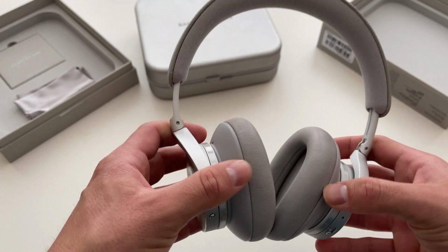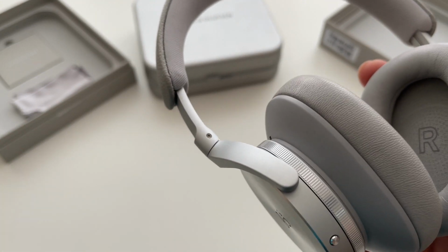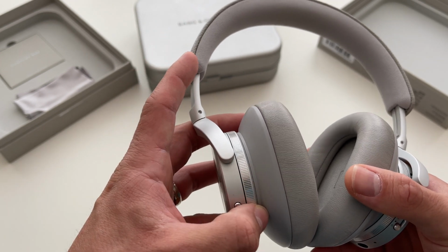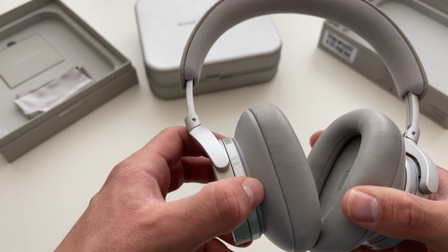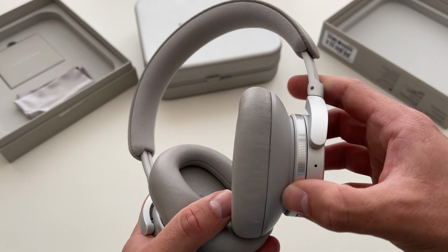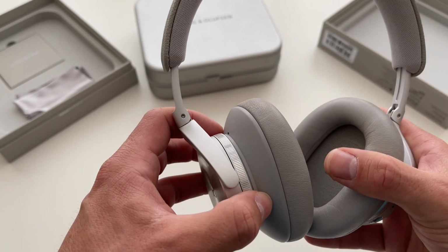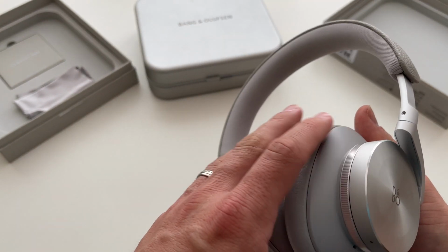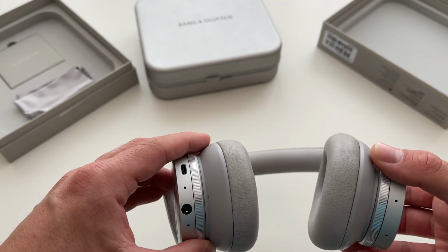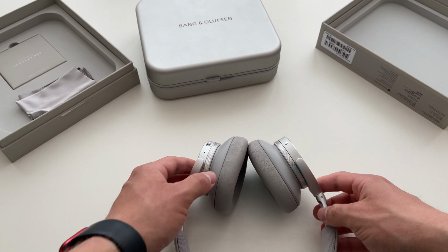I think it's a beautiful headphone with a combination of mechanical dials and touch control, and the dials for me are like camera lenses on my very expensive cameras from Canon. Yeah, it's like lenses if you control, for example, some zoom. Wow, amazing. I think it's a beautiful headphone. I think everything is very smooth, and I think maybe these headphones are definitely for you.